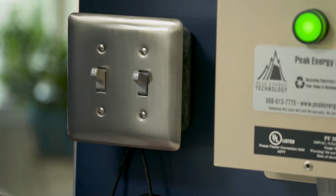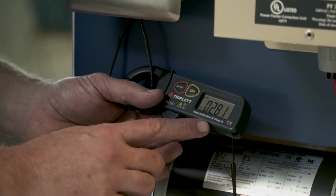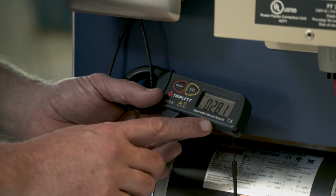We'll look at the motor and you'll see that the motor is still pulling the same 7 amps. It hasn't changed. And then when you look at the clamp on the wire coming from the power company, you'll see that it will drop to less than 3 amps. So we're pulling 3 amps from the power company, but we're giving the motor 7. And so where did the rest of it come from? It comes from the Peak Energy Saver because it's capturing and recycling, reusing that electricity.